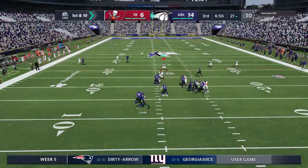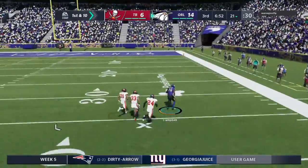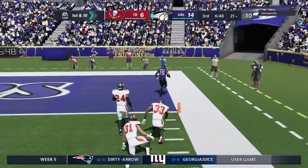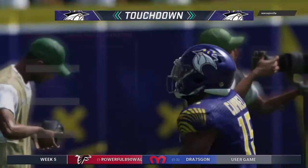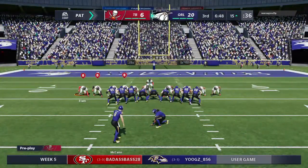They fake the handoff, now Locke. Looking for Campbell downfield. And that's caught inside the 35. Touchdown! Harris Campbell, 79 yards. And his guys find a way to stretch that lead.